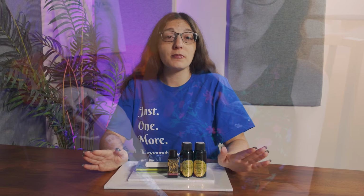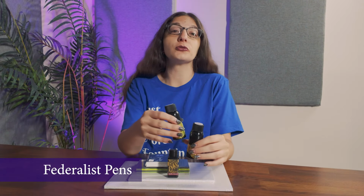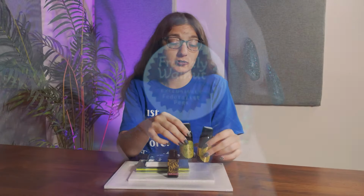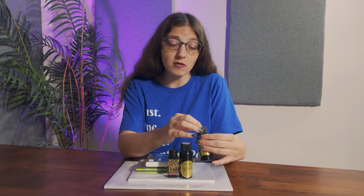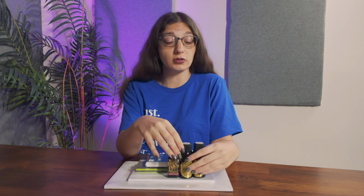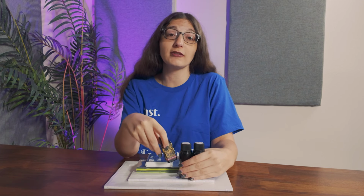I got to do a little shopping at Federalist Pens this time around. I got their beautiful Frankly Walnut, named after Frank. I loved it so much I got 2 bottles. It is a beautiful color. It's a pinkish brown, black, depending what paper you're using. It's really pretty. I might get a 3rd bottle at the Orlando Pen Show, if they have it.